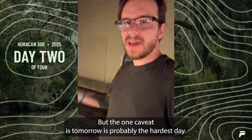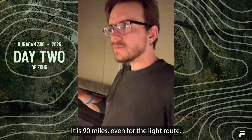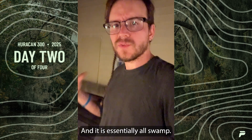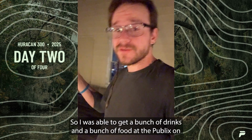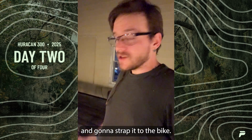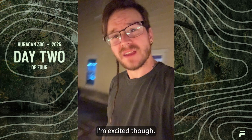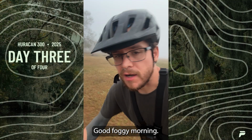The one caveat is tomorrow is probably the hardest day. It is 90 miles, even for the light route, and it is essentially all swamp. There's about 70 miles of riding with no resupply at all. So I was able to get a bunch of drinks and a bunch of food at the Publix, and gonna strap it to the bike. I'm probably gonna try and leave a little earlier tomorrow, but this is gonna be a tough day. I'm excited though. We get to ride through a swamp. It's gonna be fun.